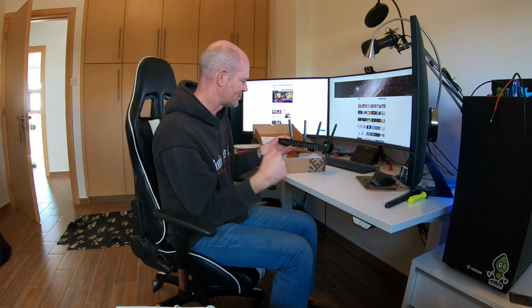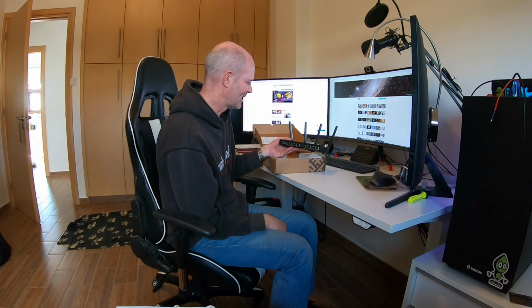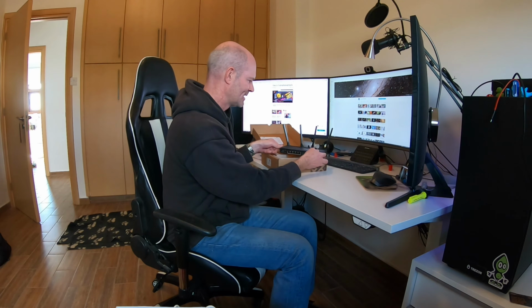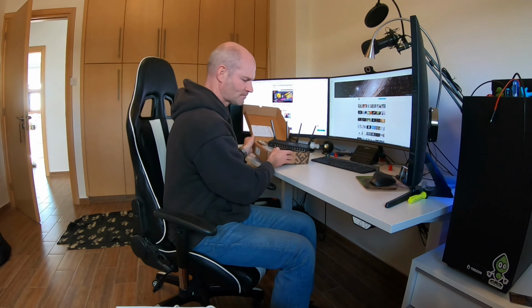Because one of the issues we do have is with the concrete walls, the angles that the signals are trying to get through. The kids next door struggle in their bedrooms to get a decent Wi-Fi signal unless their doors are open and things like that. So hopefully this will try and alleviate some of those problems.